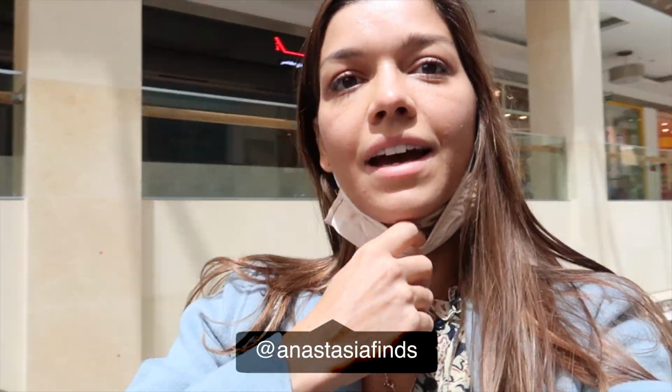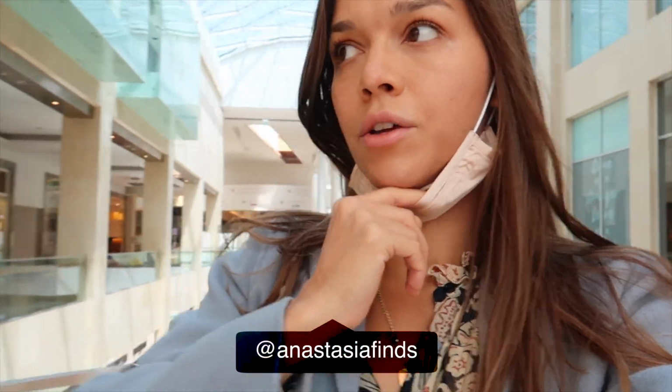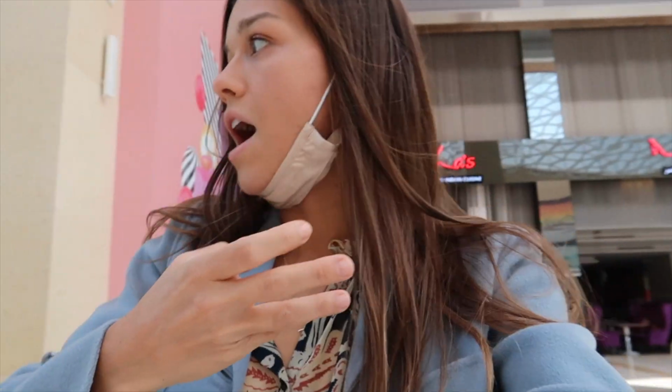It's Anastasia and today I'm at the Yas Mall in Abu Dhabi and I'm gonna go to Mango. I wanted to show you the cute shirts that I have been making, curated selections for a few of my clients. Some of them needed a bit more texture in the garment, and some of the shirts for them were more cottony with a fuller sleeve.